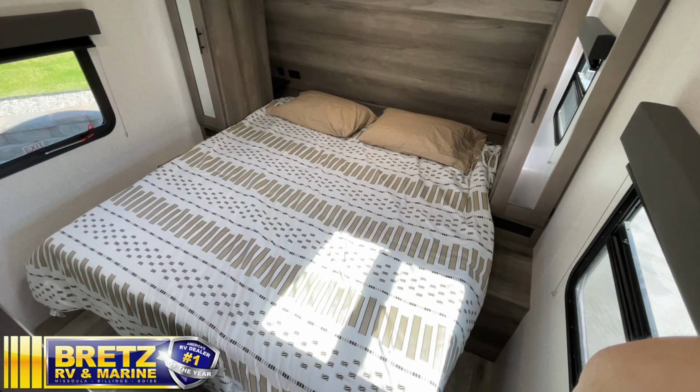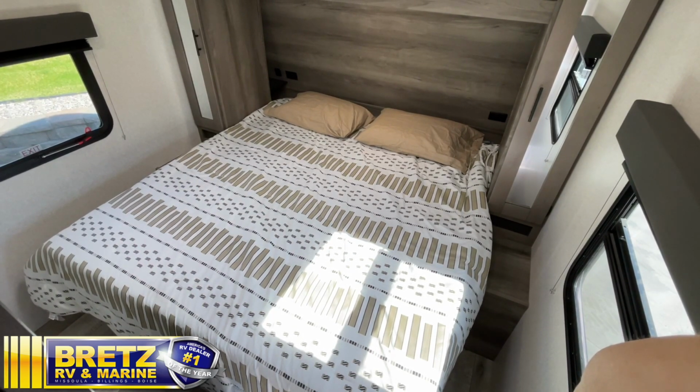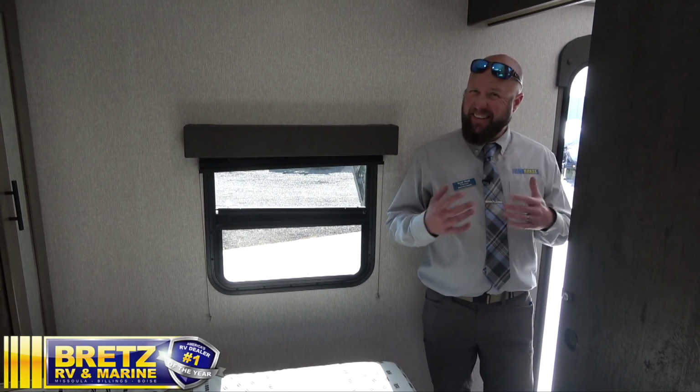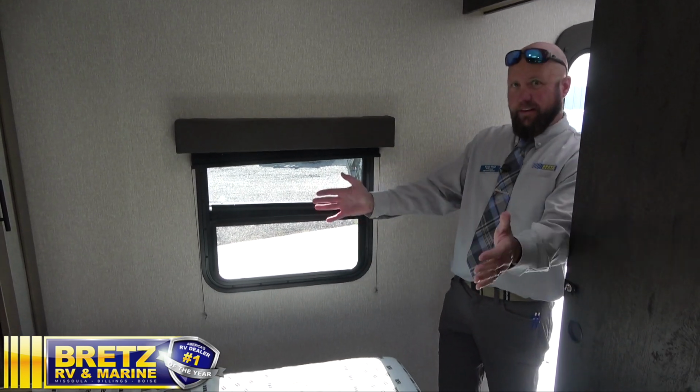All right, so what we have here is a king-size bed. Very few of these in the industry on these smaller bunkhouse trailers. I love my wife, but let's say I couldn't get that shower we talked about earlier. I stink a little bit, gives us that little separation.